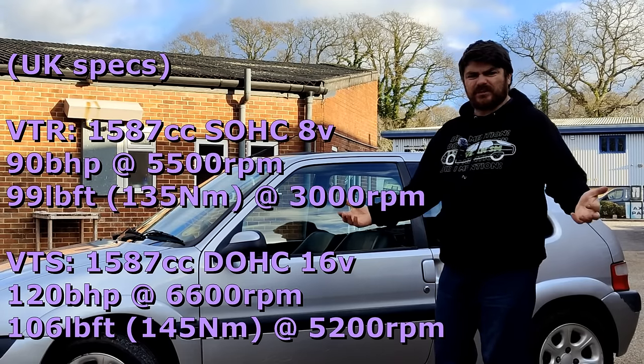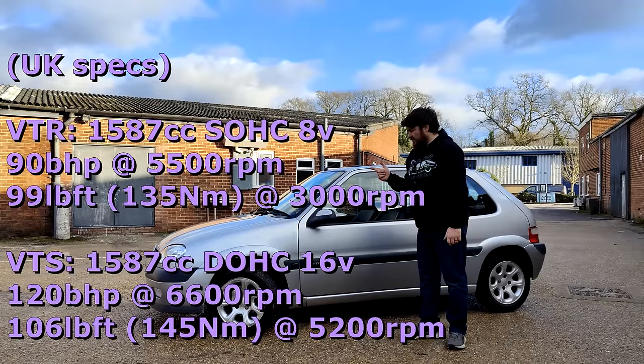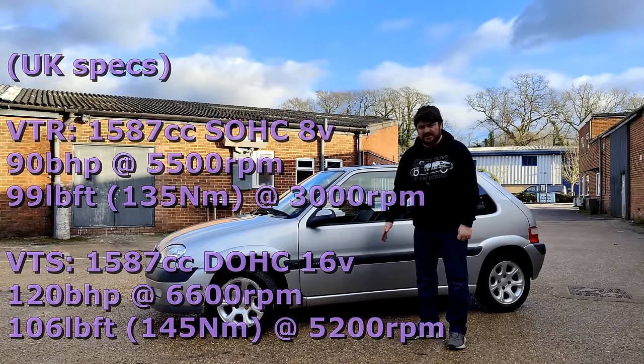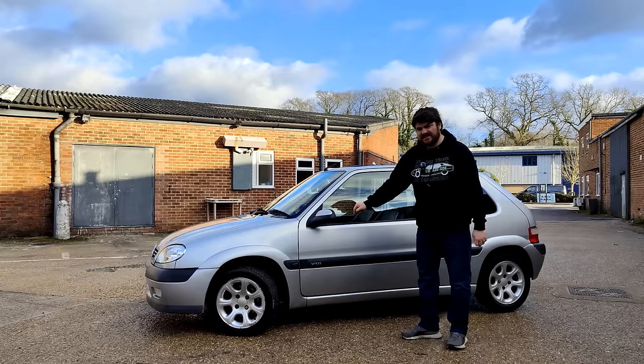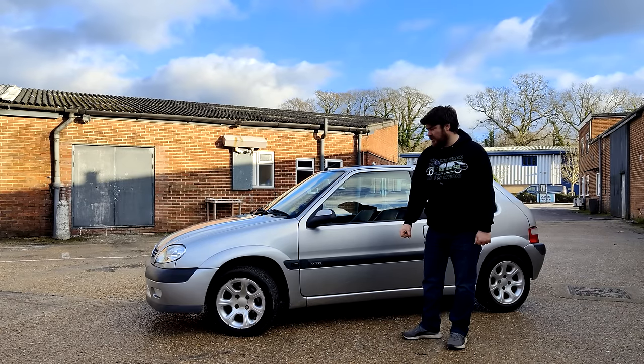This is a big thing. People think VTR was torquier. It wasn't. What it meant was that the 8-valve, 90 horsepower engine in the VTR could propel the VTR from 0 to 60 in about 9.9, conveniently just under 10 seconds, whereas Citroën's book figure for the VTS was 7.2 seconds to 60, which seems pretty quick.